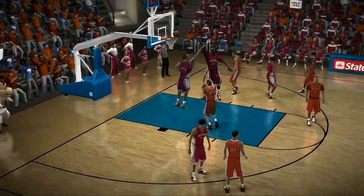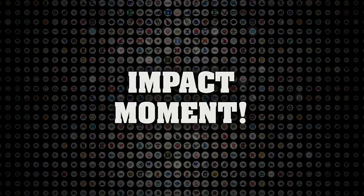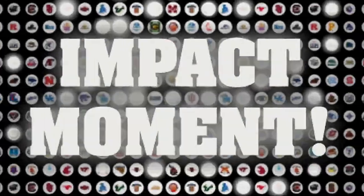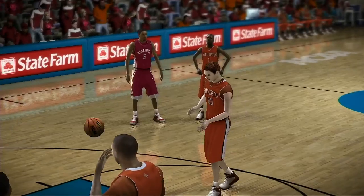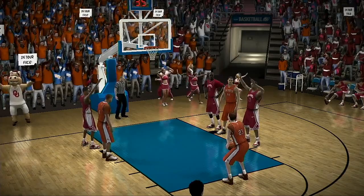This is what you're supposed to do down low, is go up strong. I tell you, that was great post play. Clinic 101 on how to explode to the goal. What a play. These kids are fired up now. And if you're going to celebrate, why not celebrate with a teammate? Hey, can you blame them, Brad? They're playing well.